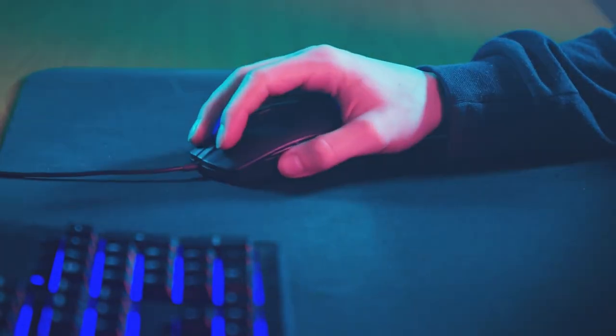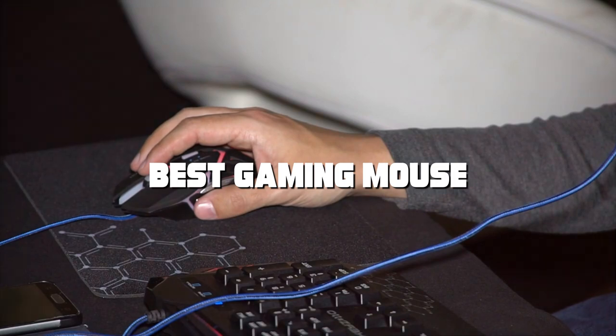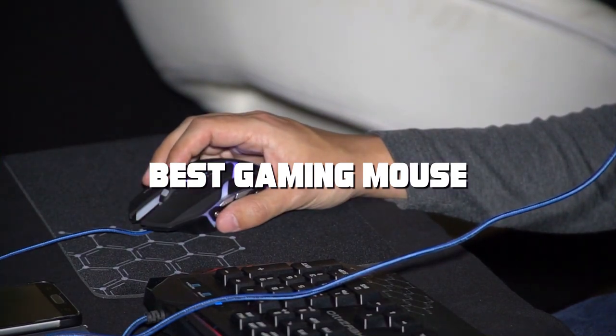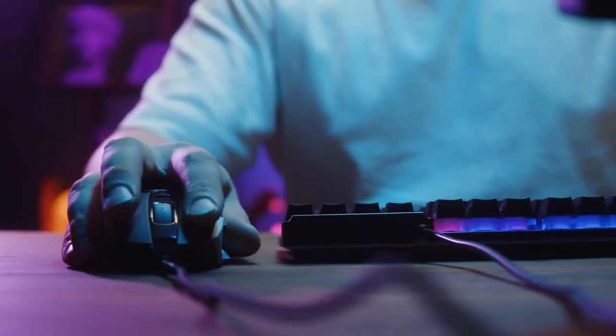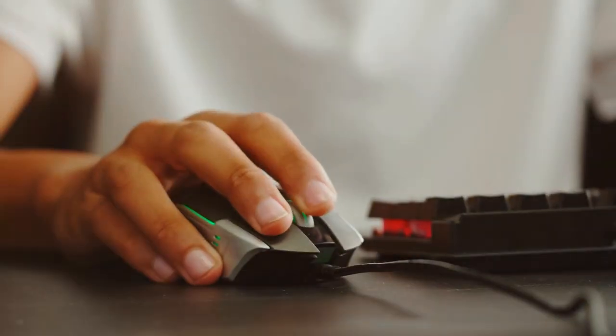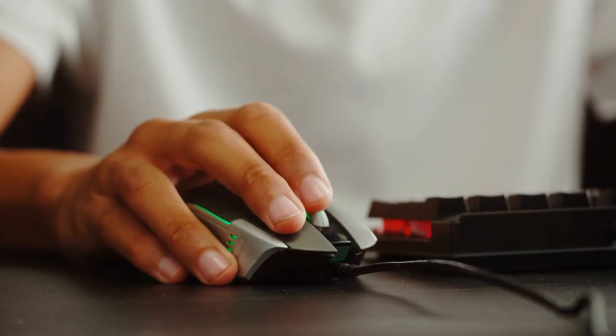Today we're diving deep into the world of gaming mice to help you find the perfect one for your gaming needs. Whether you're into competitive esports or just enjoy some casual gaming, having the right gaming mouse can make all the difference in your performance. We handpicked 4 top contenders that have been making waves in the gaming community. Stick around till the end to see which one might become your ultimate gaming buddy.